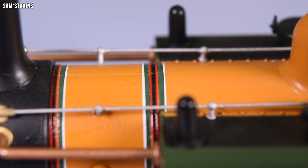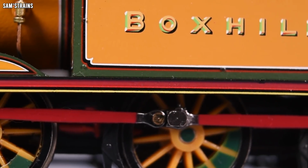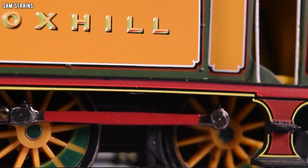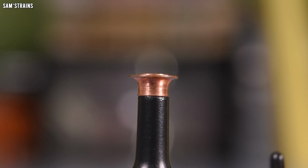It's got white, black, red and green in the banding there, which is excellent. The running plate and the coupling rods and quite a few other details are painted into the red, which is absolutely gorgeous. You've got the white cab, which really makes this look special and quite royal, doesn't it? You've got the copper, so that's another box checked there with the top of the chimney.